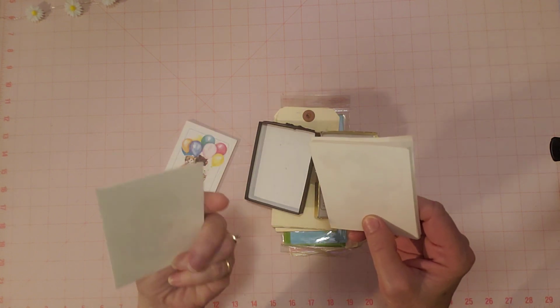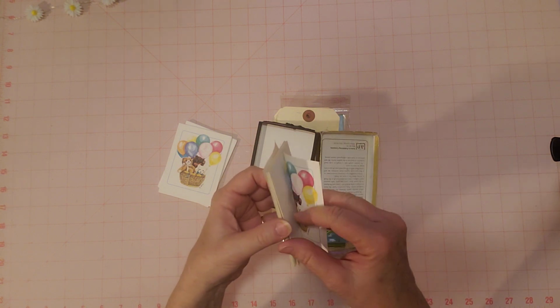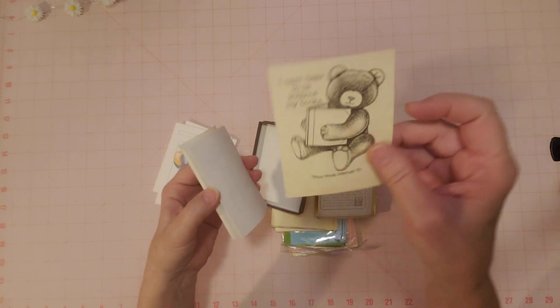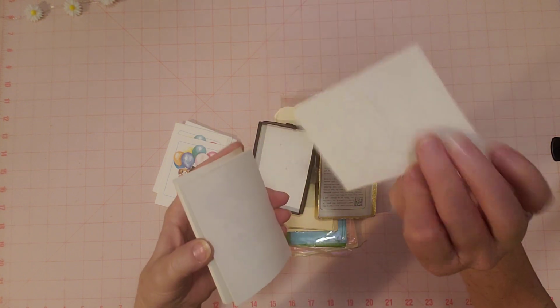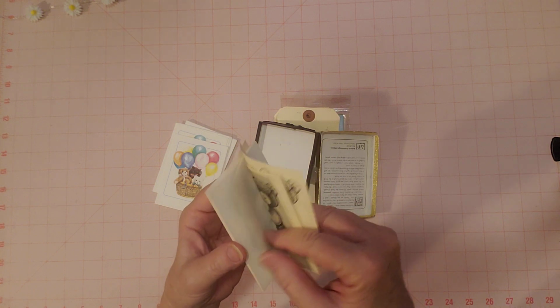Now, these are not stickers. I can see that they're one layer, and they're not that thick. Let me make sure. Two different kinds here. So this one says, this is the one with the bear. I can't bear to be without my books. This book belongs to, down here. And you just, I guess, glue it. That's what I said on the last one, but let me see.